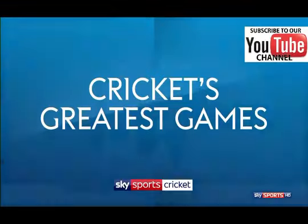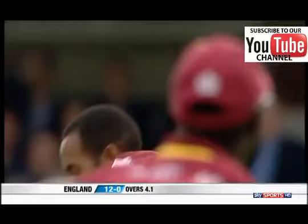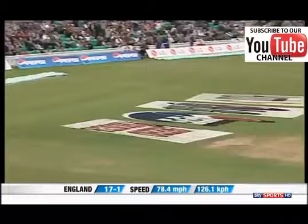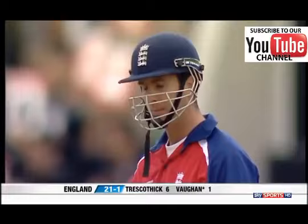Is it? It's gone. Bradshaw again. Solanke's gone. Just the finest of edges. England one down. First boundary of the day. And the captain hammers it through the offside.